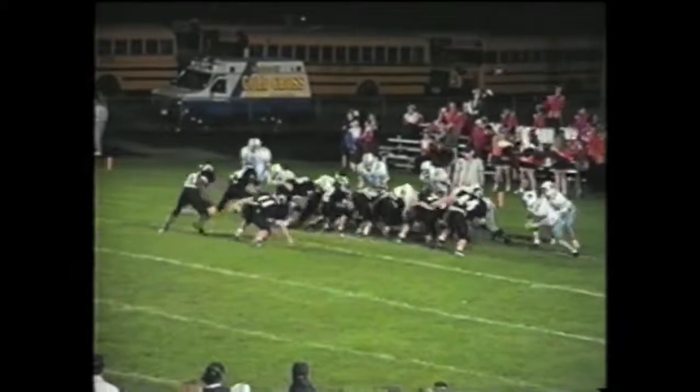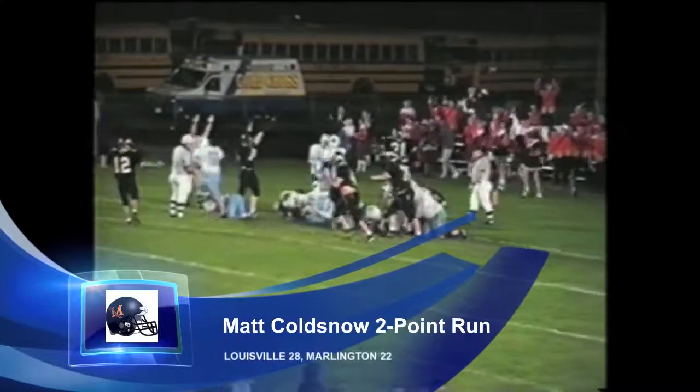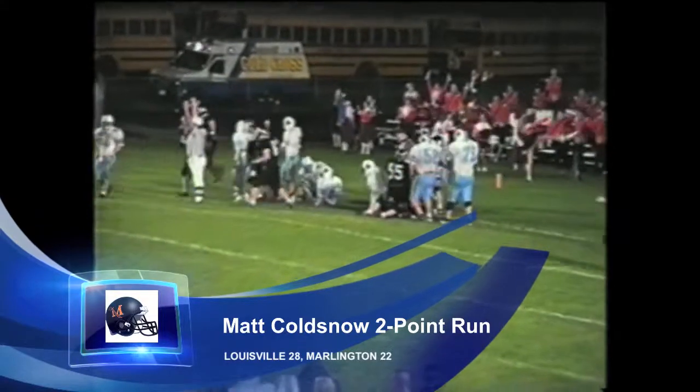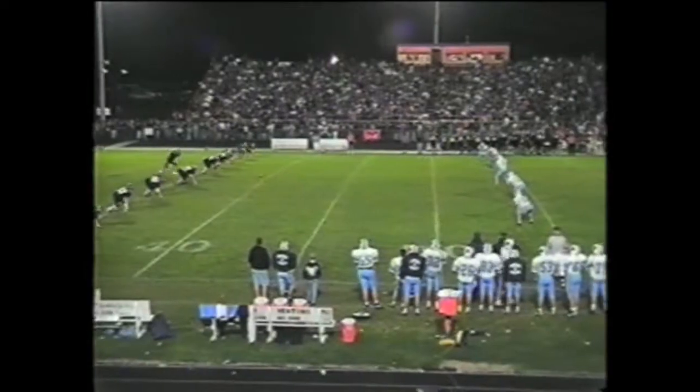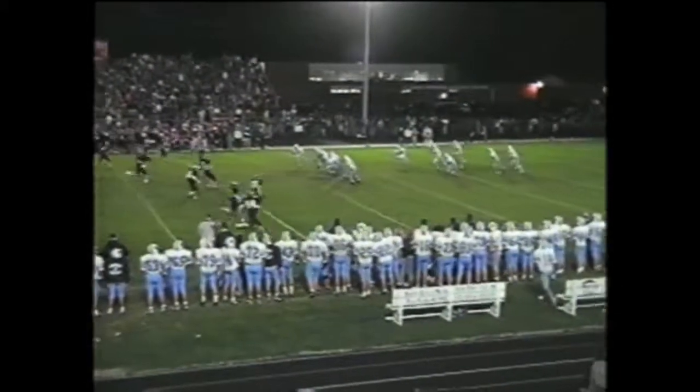Two-point conversion. Colstow turns, hands to Matt, head down, he's in. Two-point conversion. It is 28-22 with 6:44 to play. 4 yards. He's got 93 in the second half, capped by a couple of big runs, a 19-yard touchdown, a 45-yard run.